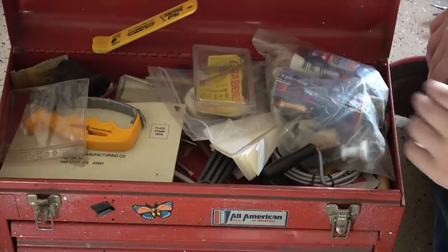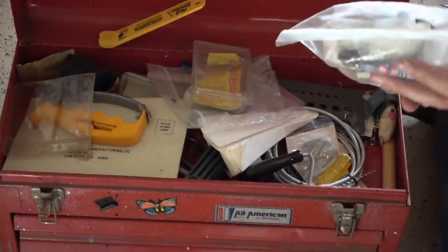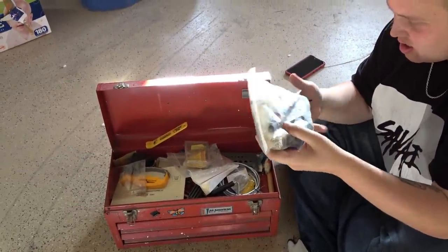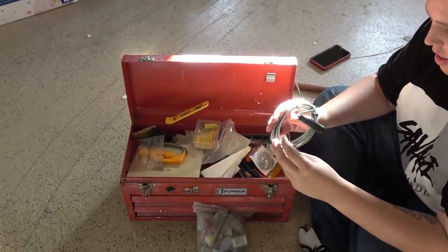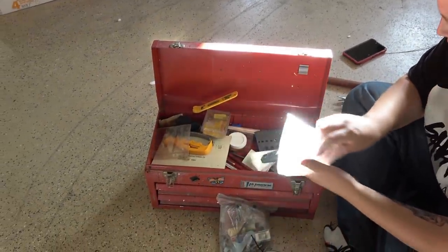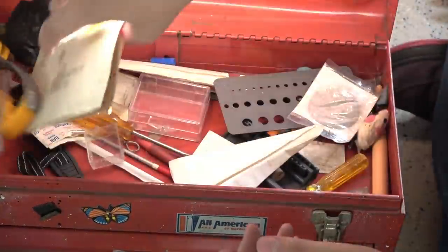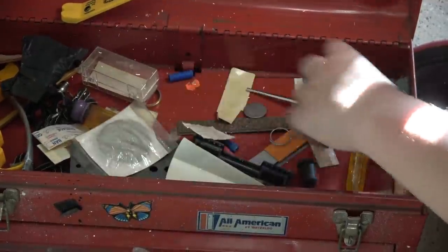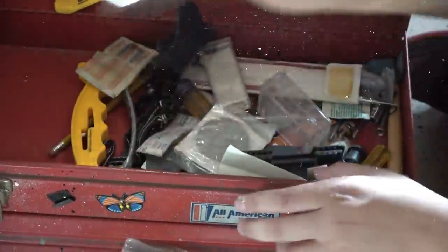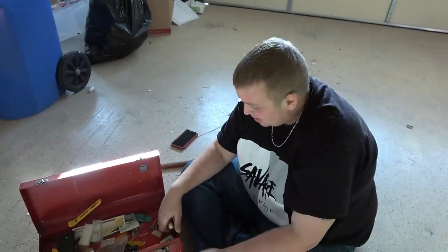Yeah, it's just gonna be tools, isn't it? No! Tools. I think it's all tools. There's a penny in there. Yeah, penny, some tools. That. This. And I think that is literally all that's inside of the toolbox, because this does not lift up. So, that was kind of really not worth all that excitement.